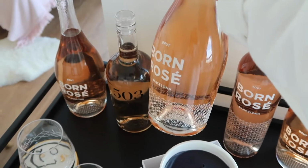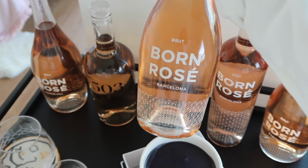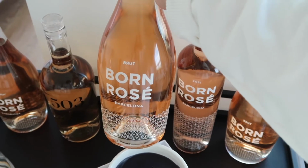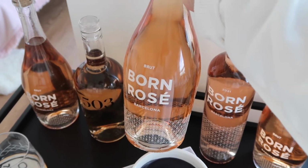And then I will probably take one of these, which is a sparkling rosé from Born. It's really, really delicious. And it's quite nice for a celebration or a special occasion because it's still rosé, but it's fizzy. So you can have it in a champagne flute. And it's just a little bit more special than a normal rosé.